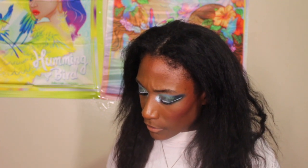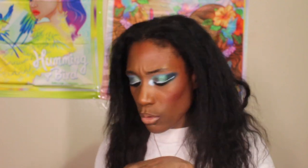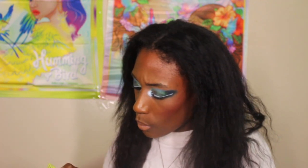So I got the shade Only Drama in the Cheek Fluff Soft Blur Blush. I thought I had got the chocolate brown one, but I feel like this isn't that shade. I don't remember though. We're gonna find out together. No, this seems to be a more purple-esque shade. It has this cardboard-esque packaging that I don't know if I'm necessarily crazy about, but yeah. It feels like more styrofoam.